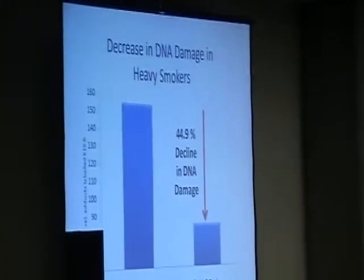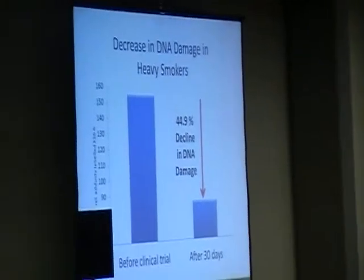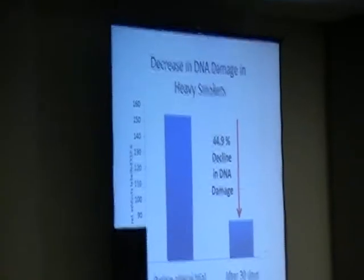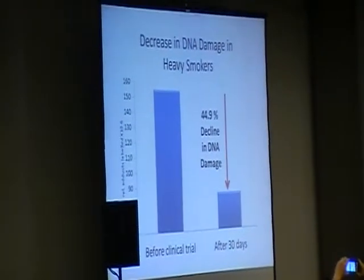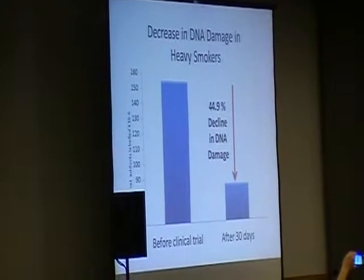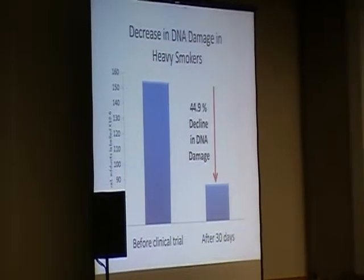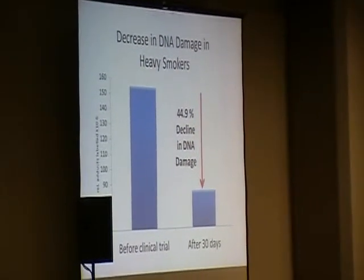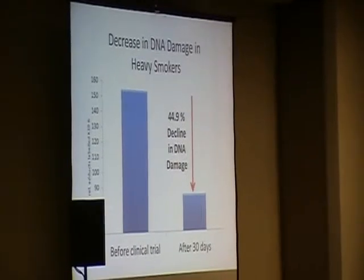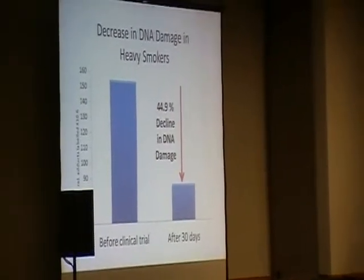You see, we had funded a clinical trial at the University of Illinois College of Medicine that was conducted by Dr. Mia-Ning Wong, a member of the pathology department there. This study looked at the effect of the original bioactive product in heavy cigarette smokers. These people were smoking 19 or more cigarettes a day. That's a pack of cigarettes a day.